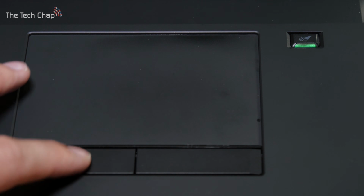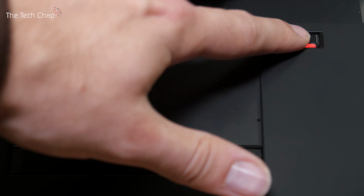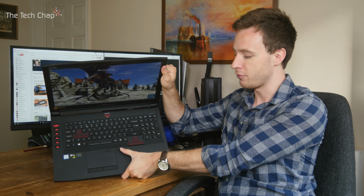The trackpad, on the other hand, isn't quite so impressive. It's got a bit of a cheap feeling to the left and right clicks. It's a bit spongy. It's reasonably responsive as well, but it just doesn't feel nearly as premium as other notebooks or gaming laptops. And perhaps Acer realised this and expect you to use an external mouse, which I'm sure you guys would anyway if you're going to be gaming on this, because they've actually added a dedicated trackpad disabling button just to the right of it, so it's right there if you want to turn it off. So maybe that's what Acer's telling us to do.